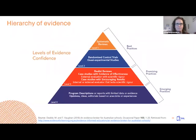So when we're thinking about what evidence is useful, different evidence is useful for different things, okay? So we have our randomized controlled trials. They're useful for informing what is best practice in the area.